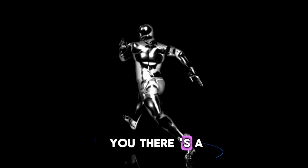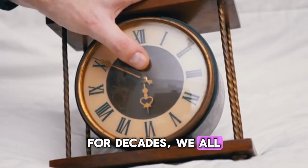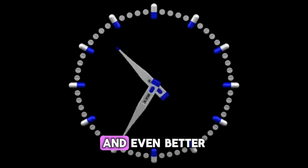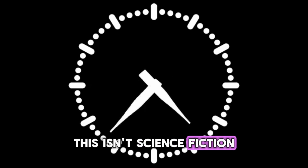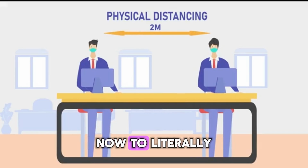What if I told you there's a hidden clock inside you that has nothing to do with your driver's license? For decades, we all figured aging was a one-way street. But scientists have found this biological clock, and even better, they've discovered we can actually wind it backward. This isn't science fiction. Today, we're going to break down the science and give you the 4 key pillars you can use, starting now, to literally get younger from the inside out.